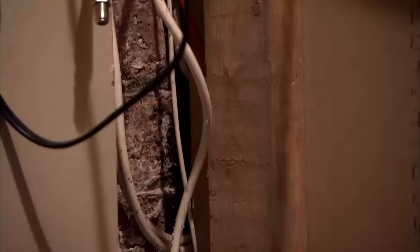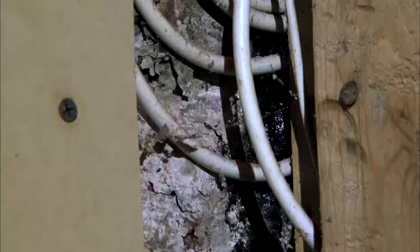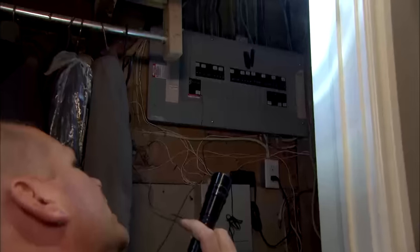You see the black on the wall there? Yep. What do you think that is? Don't say mold. No, it's not mold. Tar? Yeah. What is tar supposed to be for? Waterproofing. Where? On the outside. Correct. Not on the inside. It's full of chemicals that you're not supposed to be breathing on the inside of the house.